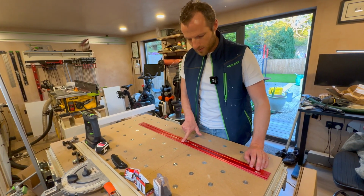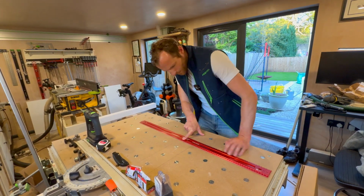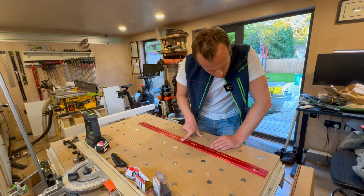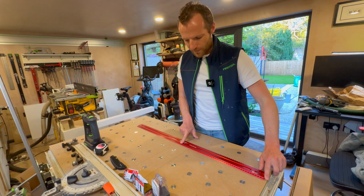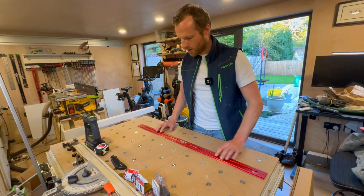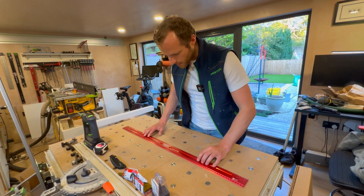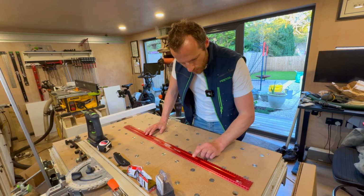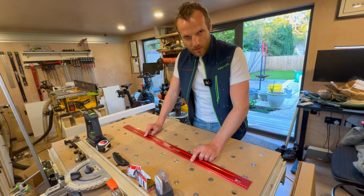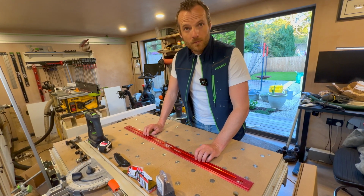So basically 0 is here, and it spans out. Did I say 600 before? I meant 900. So go 0 out to 450, left to right, and 0 out to 450. If I had a particular mark I want to work from, to do some equal spacings, I could line it up on the 0, and then if I wanted to do 200 mil this way and 200 mil that way, it's very easy to do that. So that's quite a handy feature of these rules.